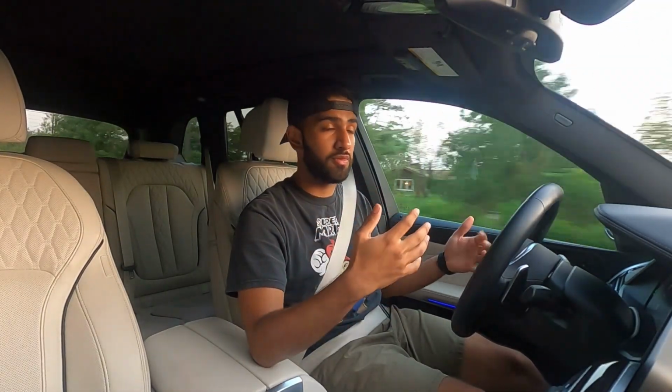But also with the air suspension, you get this cloudy feeling, this feeling of absolute comfort. And again, it's supposed to essentially dampen any of the potholes or any bumps in the road to ensure that you have a more comfortable ride and a more pleasurable ride.